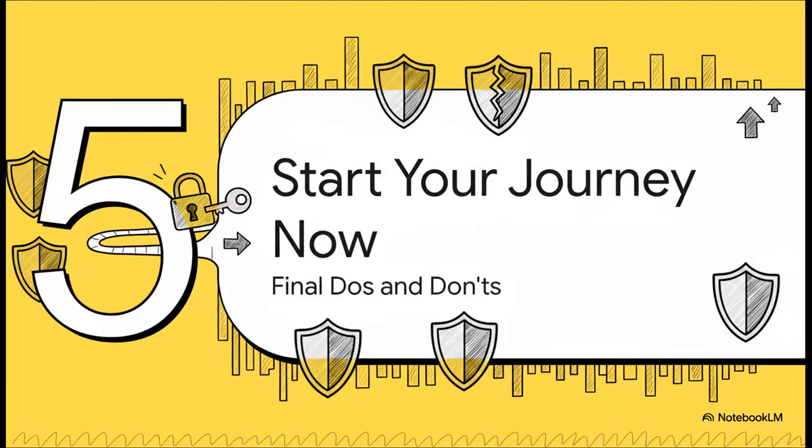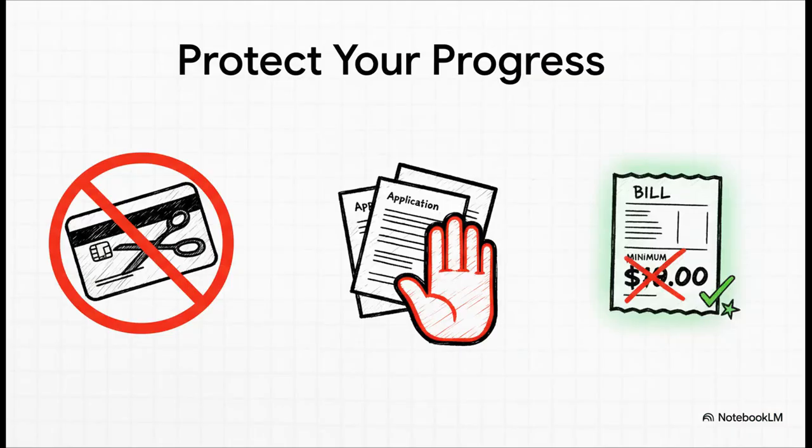You have the plan. You know exactly what to do. Now let's just talk about a few critical rules to make sure you protect all the amazing progress you're about to make. There are 3 golden rules. Number 1, never close old credit cards, even if you never use them. Closing an old account hurts the average age of your credit history, and it shrinks your total credit limit, which can make your utilization spike right back up.